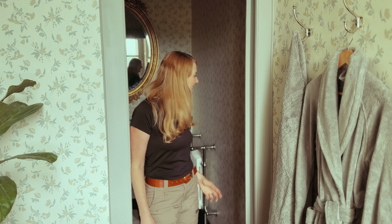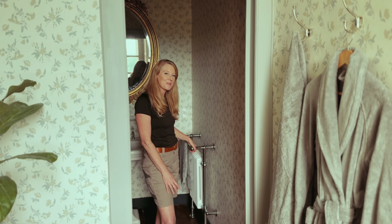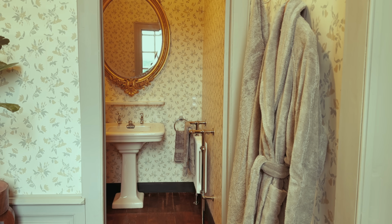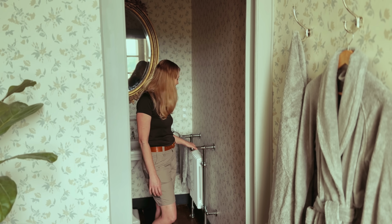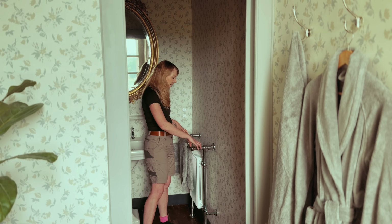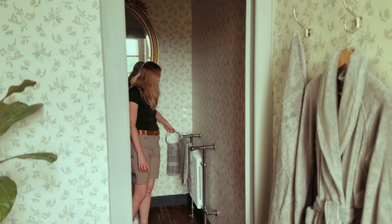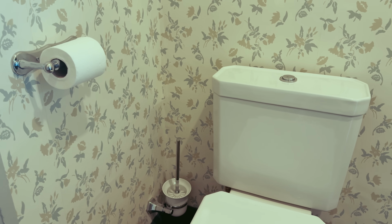What else have we done in here? We have put in a radiator so that this room will be usable in the cold winter months. This is from Hudson Reed. It is a retro radiator. We've used it actually in another ensuite up here some time ago, and we absolutely love the look and feel of these radiators in these spaces. And this one I particularly love because it actually has a protruding towel rail, so it's very practical and really looks beautiful in the space. We've also used the Hudson Reed retro style hand towel holder, toilet roll holder, and toilet brush holder.